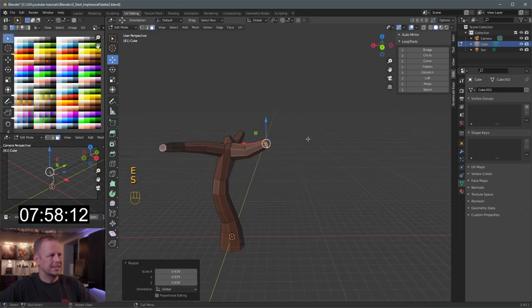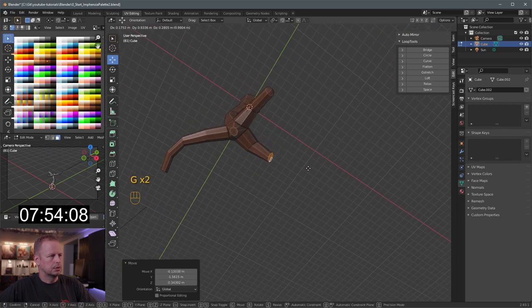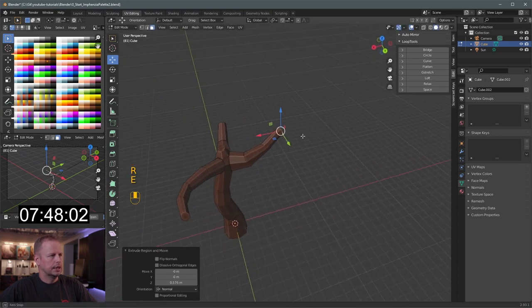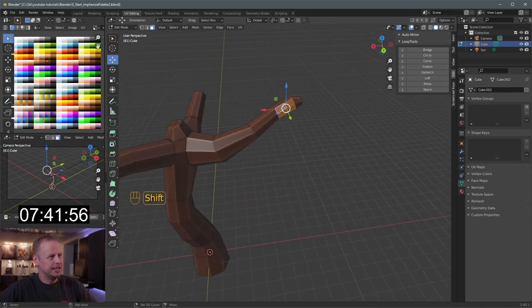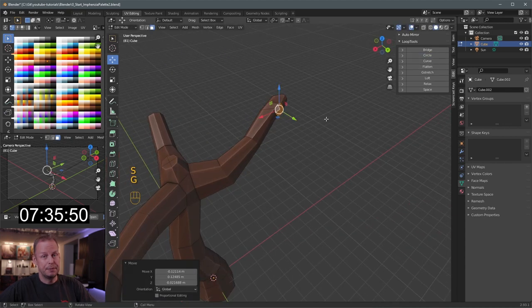And E to extrude, S to scale. And this is going to look like a windmill soon, so let's put some more interesting shapes. E to extrude, S to scale, E to extrude. Here I'm going to actually do E to extrude. Surprise! Nobody's surprised. 80 episodes of extruding, and you keep coming back. Very strange, but I'm happy.